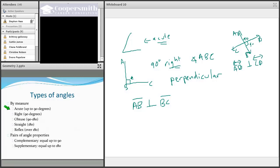Sure. I'll do that in a minute. Let's just do them in order. Obtuse is something bigger than a 90 degree angle, something like this. This is probably about 120 degrees. So it's bigger than a right angle.